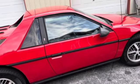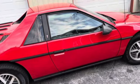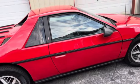Okay, so we'll do some more videos on this. Maybe we'll show how we do the headliner, and after we do the tune-up, we'll take it back out and run it again, and see how it does.